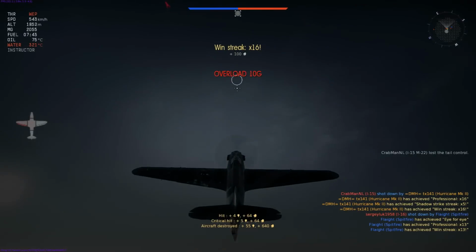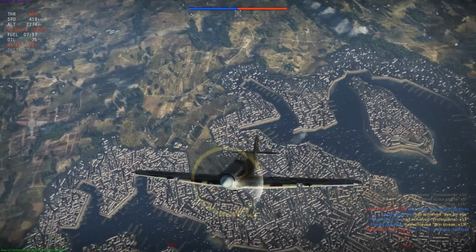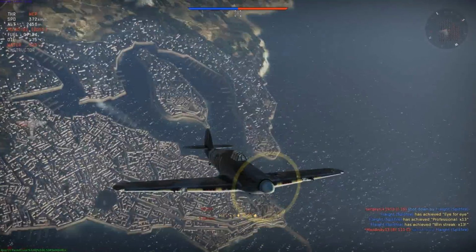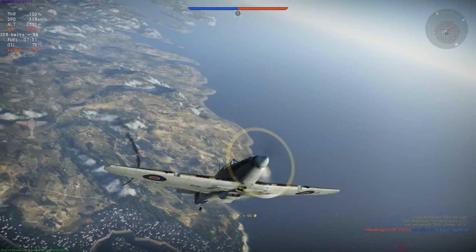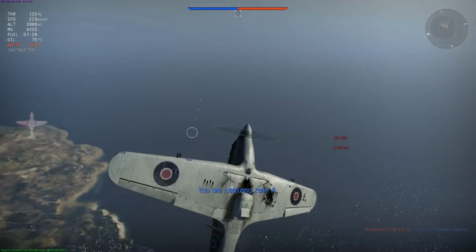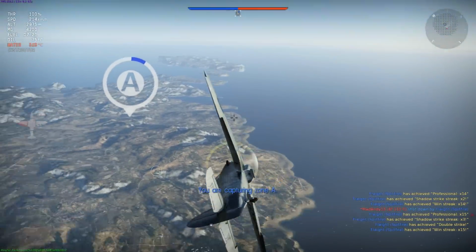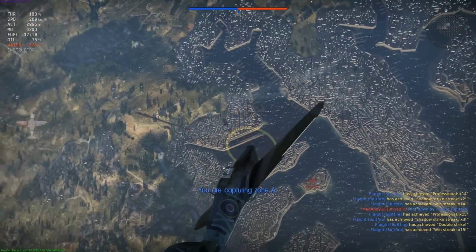Having picked up our 16th kill on the I-15 M22, we once again realise that we are one of the few fighters left on our team, and this means that we have to be careful with our boom and zoom style runs, and ensure that we do not always break down in order to grab the kill, before picking up a tail. As we come around, we realise we're capturing Zone A. Pardon me, that we're capturing Zone A.